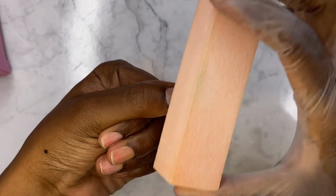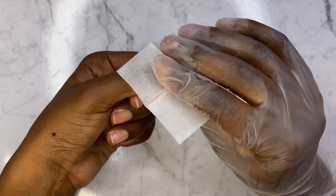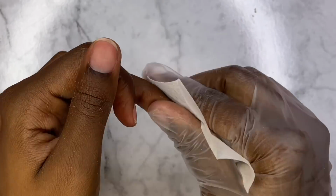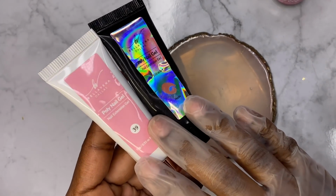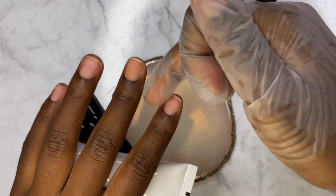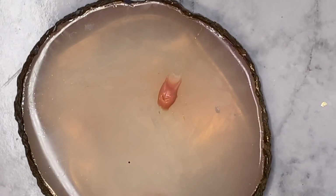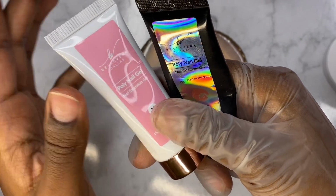So first we're going to start with removing the shine. All right, and I'm just going to use an alcohol wipe to clean that up. So since we're doing French nails for this look, I'm really thinking we should do poly gel to adhere the nail to our nail and then do it in a nude color or maybe a pink. That way the French is kind of already there. We just have to outline it. And I'm thinking I'm going more towards a nude.